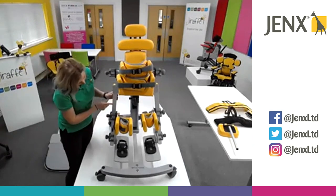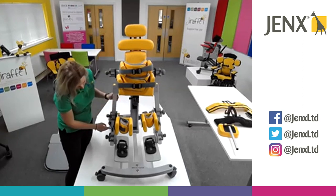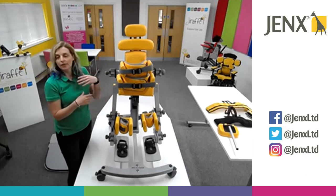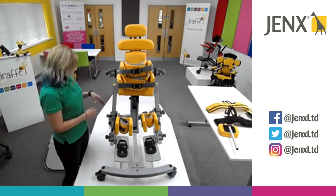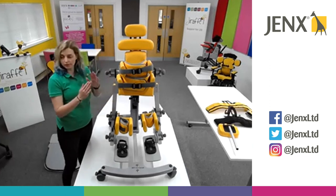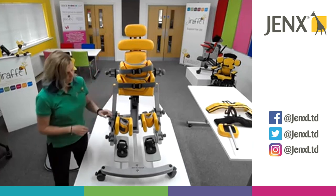and on the legs here, you won't be able to see them, but on the legs here, you've got numbers all the way down. So you can get your position in right for that child and then note that number down. You've also got numbers on the angle adjustment for the tilt, and then numbers as well on the abduction, which I'll show you in a moment.